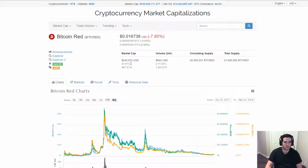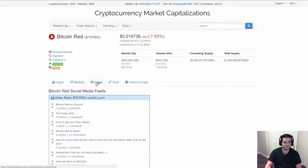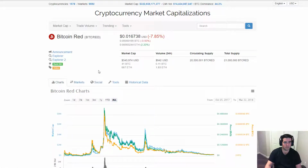So there's no trading volume. There is hardly any market cap. It's now an 836 ranked coin, and there's no website to even talk about it. It's only trading on one exchange, Yobit, and it's pretty dead on social media. So unfortunately, sorry Bitcoin Red, it was fun while it lasted.